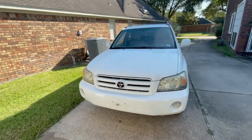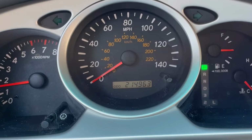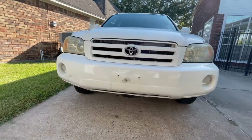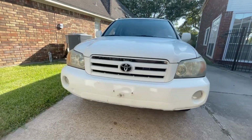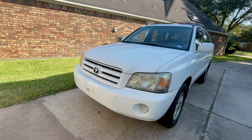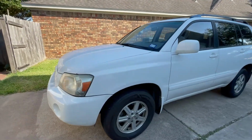Hey guys, I just bought a 2004 Toyota Highlander that has 215k miles from my next door neighbor. They bought this brand new back in 2004, and the neighbor's wife drove it for 18 years. She had mixed feelings about letting it go and replacing it with a brand new 2022 Lexus RX 350L.